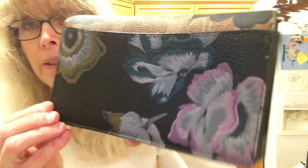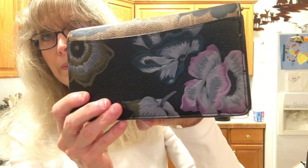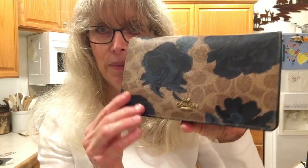I've never worn this yet, but it's a treasure to me. Absolutely a treasure. Look at the pebble on here. This isn't actually painted. I believe this is digitally applied, if I remember correctly. And I love all of Kay Facet's work. I just love it. I love this bag. Next is something I hardly ever use anymore, but I wore it quite often when I first got it.